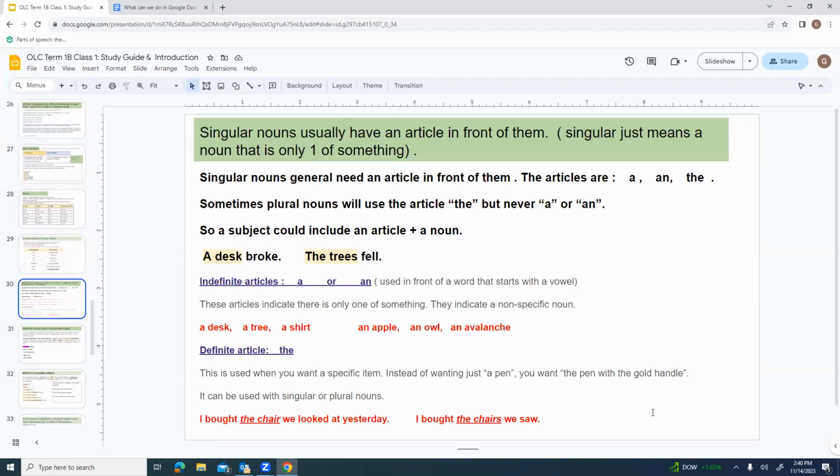Okay, so singular nouns usually have an article in front of them in English. It's not 100%, but it's mostly. It just means that there's one of something, okay? Singular nouns generally need an article. The articles are a, an, or the.